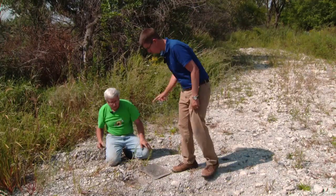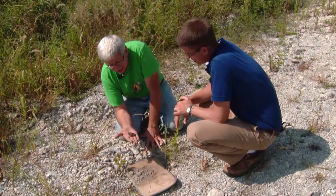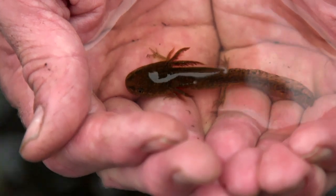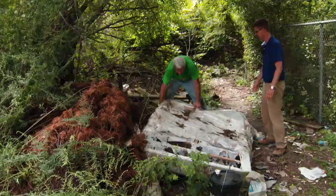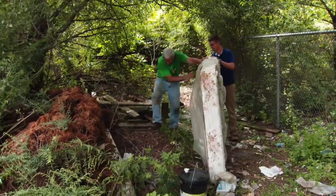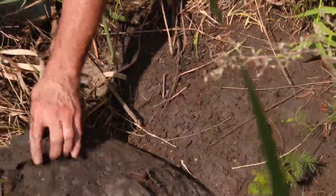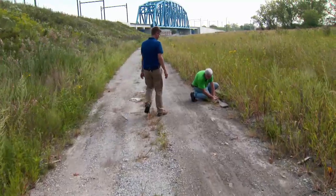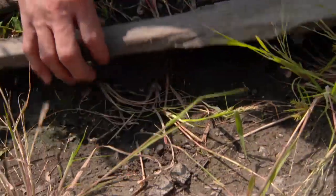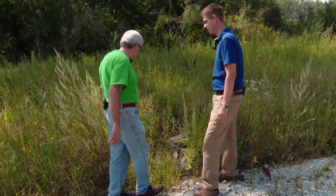Oh, here we go. Oh! An American toad under a car floor mat. Herpetologist Alan Resitar knows just how rich the region's wildlife can be. The Calumet region has over 45 species of amphibians and reptiles. That's pretty fantastic. He hunts for these treasures under other people's trash. Somebody dumped these carpet tiles. When you're looking for amphibians and reptiles, having artificial cover like this is perfect. So the junk on the side of the road is definitely not a good thing, but for you, it's something to look for. Right, it's something to look for.